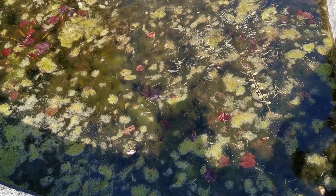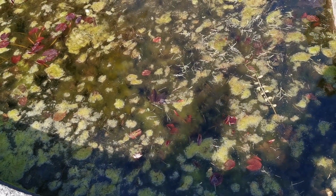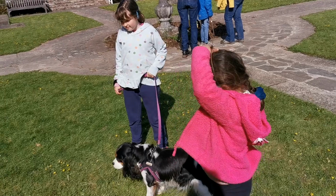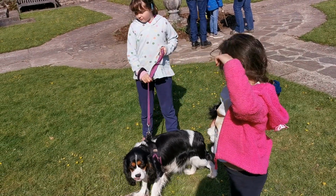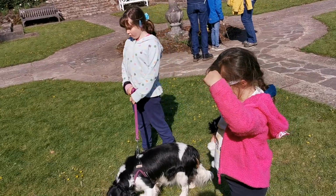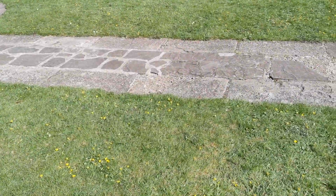So what could be starting to grow in a pond? Lily pads. What do frogs lay? Lily pads. And they're called frog spawn. Frog spawn. So it could be, but we can't see any in there. So look for other plants.